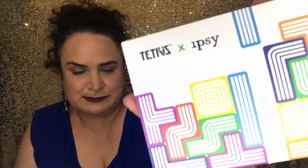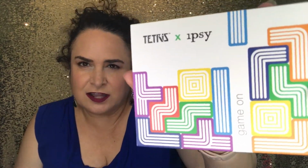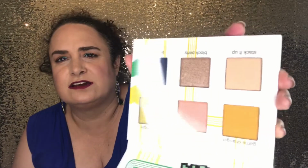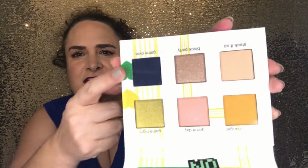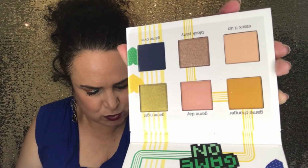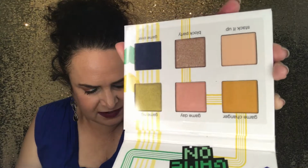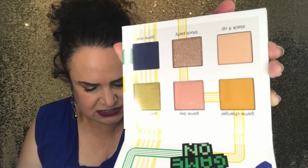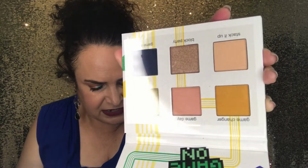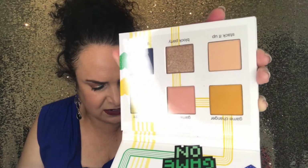So the first one that I am pulling out is by Tetris with Ipsy. It's the Game On eyeshadow palette, retails for $24. This is stunning, you guys. Look at that gold and the blue. These colors are just calling my name. Love it. So this retails for $24, and we partnered with iconic video game Tetris on its 35th anniversary to create a limited edition collection celebrating our different sizes, shapes, colors, and unique beauty.